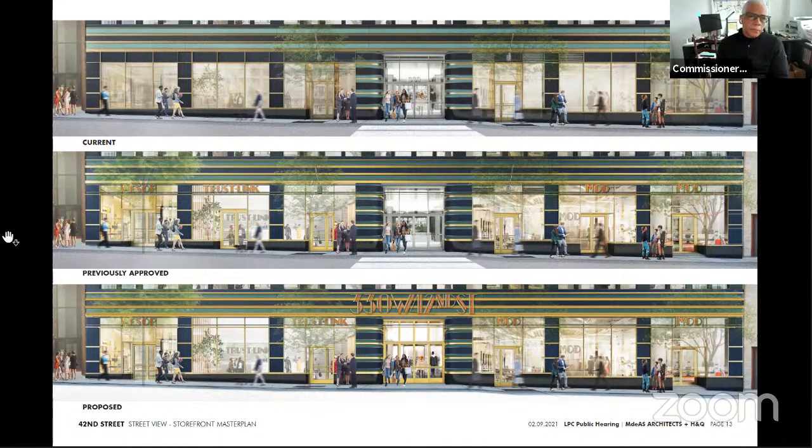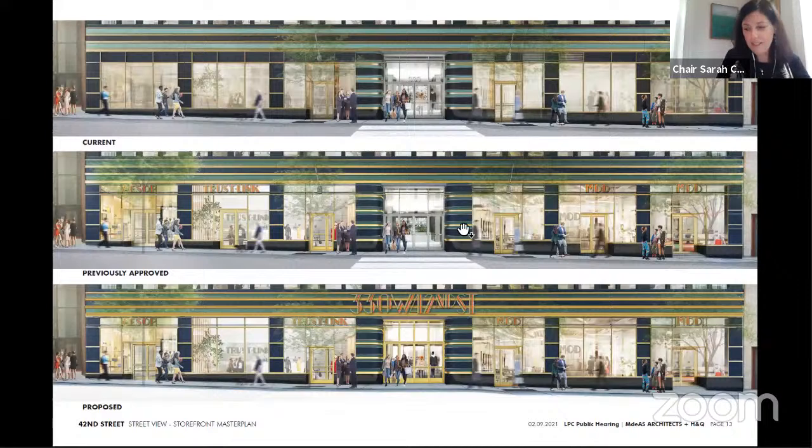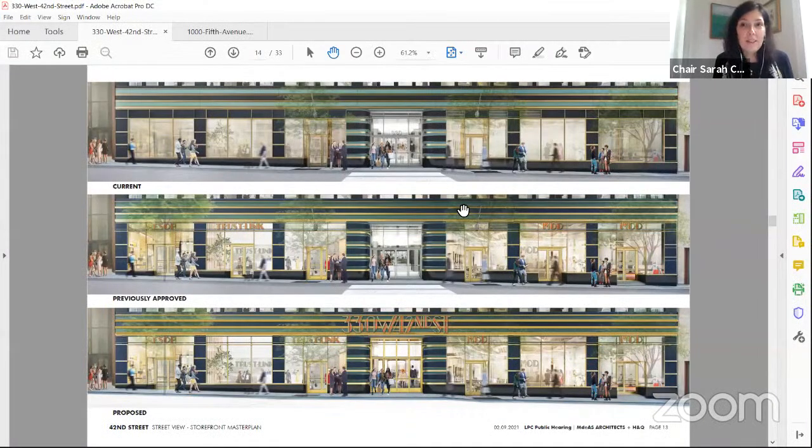Great, thank you. And in addition, we'll just encourage them to think about the configuration of the signage and the doors as recommended by Commissioner Goldblum and Commissioner Shamir Baran. But otherwise, Commissioner Gustafson, would you second the motion to approve? Second. Okay, thank you. And Rich, will you call the vote?